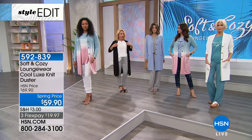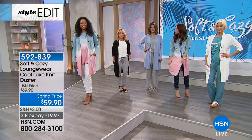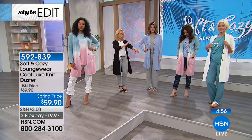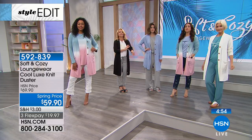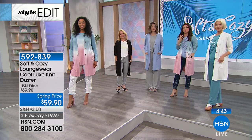If you want that extra coverage, a little more support, maybe it's still a little chilly in the springtime, so you wanted one extra layer. But remember, it's made out of bamboo, so it will keep the body feeling cooler. I'm telling you, I took it off the hanger. It's hanging under these hot studio lights, and I have a chill now because the fabric is so cool to the touch.